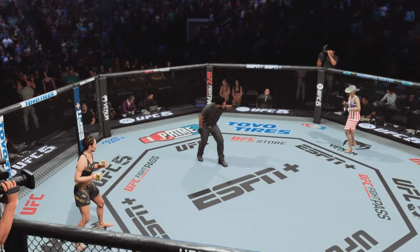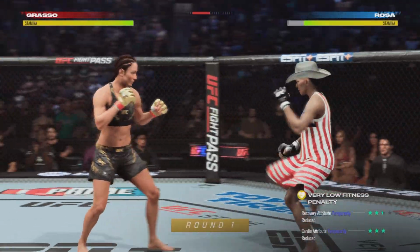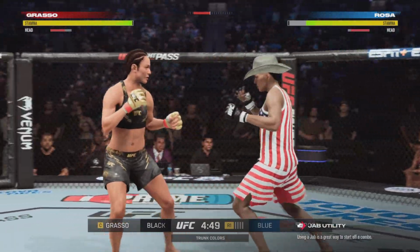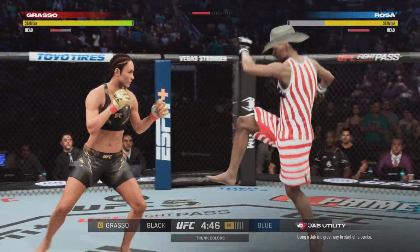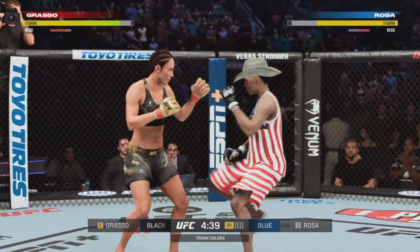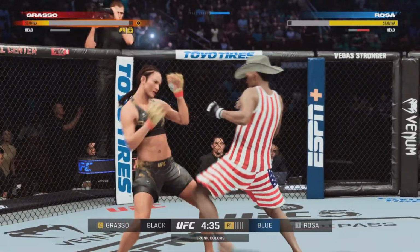You ready to fight? Ready. Good. One of the best flyweights in the world, Alexa Grasso, has touched down on the head. This is round one. Oh, massive knee up top. Back to the knee. Oh, big knee. Grasso's cut.